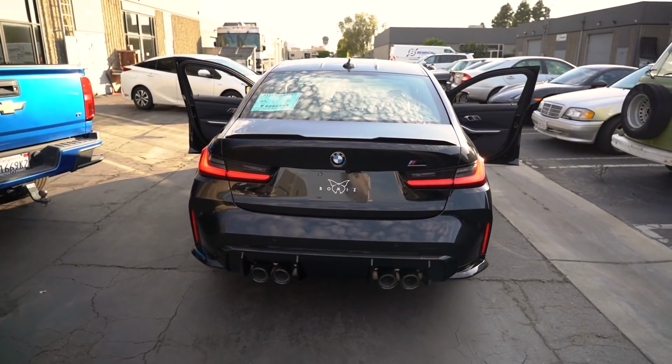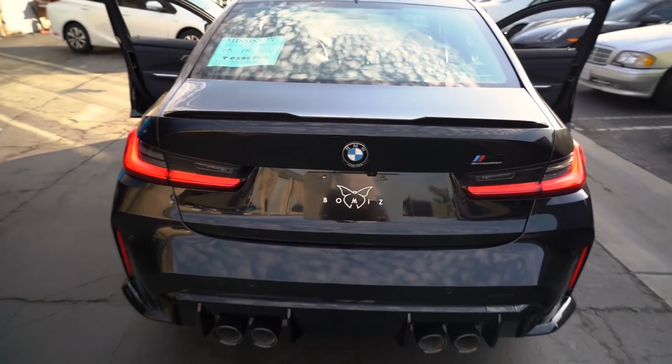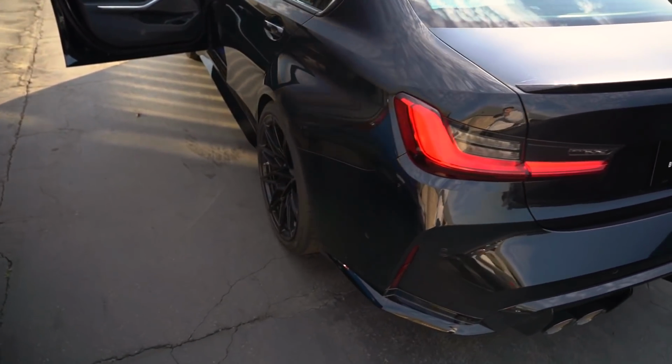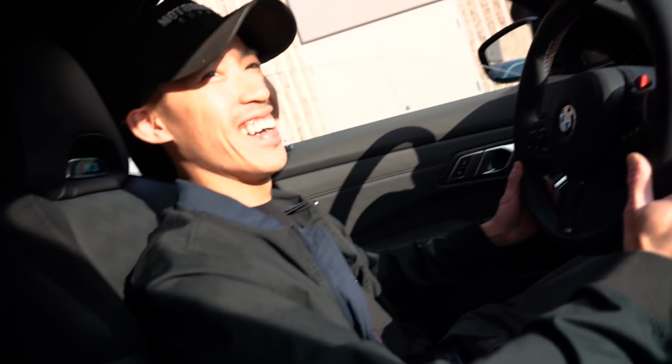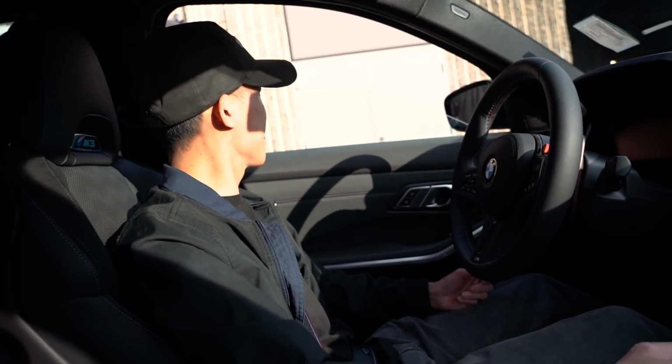So this is going to be the BayOptiks G80 M3. Well, I mean, it is the BayOptiks G80 M3, I should say. Wait, can we go do donuts at the... We will be doing this.